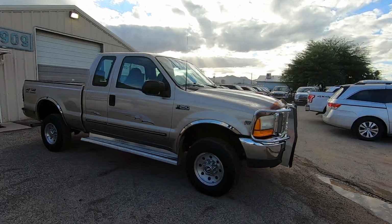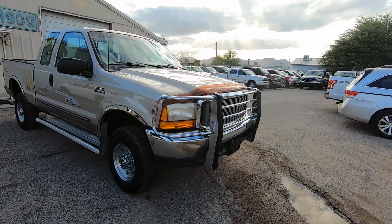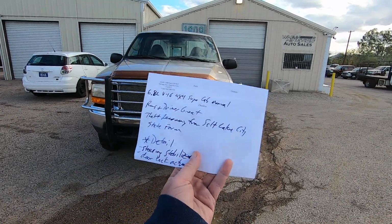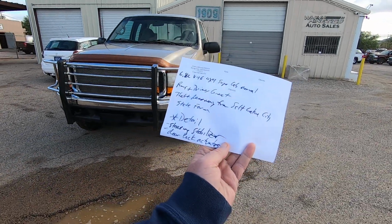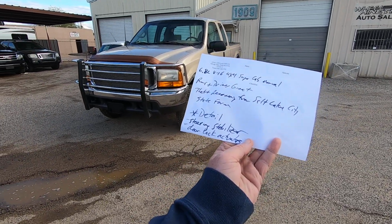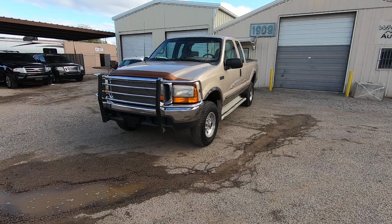It was a theft recovery purchased directly from an insurance company in Salt Lake City. We purchased the truck, we brought it here. It needed a steering stabilizer, both door lock actuators, and a detail. That's what it got.